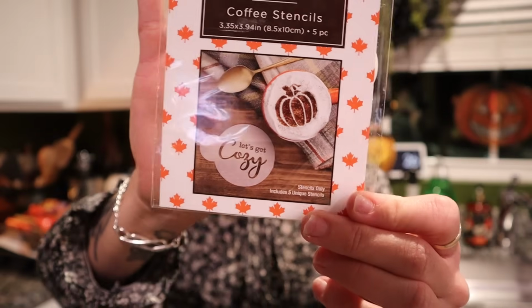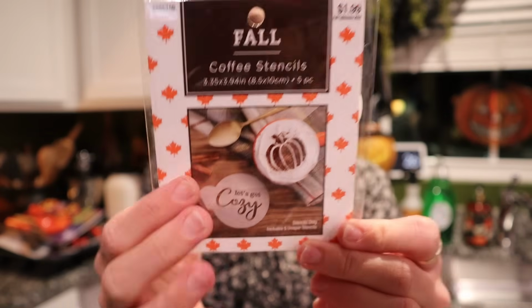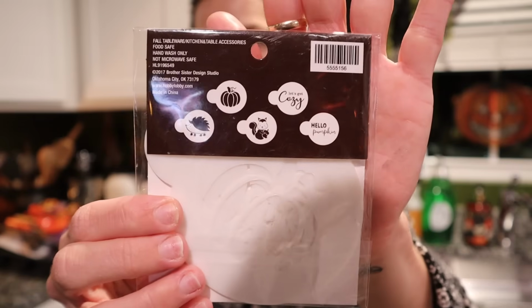So again, with Hobby Lobby, I found these coffee stencils. I bought these last year, never used them because I left them in the tote. That's what happens whenever you don't have it in front of your face, for me at least. So these are coffee stencils for fall, and you can see it has a pumpkin. On the back there's a pumpkin, a hedgehog, a squirrel. One of them says let's get cozy, and then hello pumpkin. So I'm gonna put these on my coffee bar so I remember to use them. I'm pretty sure you just sprinkle cinnamon on top and it does the trick. So we're gonna try that.